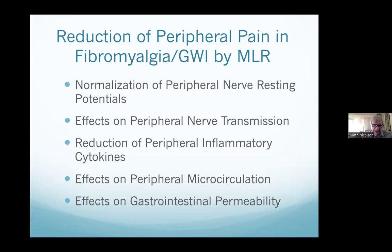I'm not going to get into that tonight, but there are also other effects on nerves. Membrane lipid replacement actually reduces peripheral inflammatory cytokines. That has a very positive effect. I mentioned the effects on peripheral circulation, and the microcirculation is very important in terms of chronic pain. It's very important to have fluid membranes in the endothelial cells in the microcirculation. Otherwise, if they become too stiff, this presents a situation where the microcirculation can cause problems with the actual nerves and so on. And then we found that membrane lipid replacement repairs gastrointestinal permeability, and the so-called leaky gut problem is a major problem with people that have chronic pain symptoms.